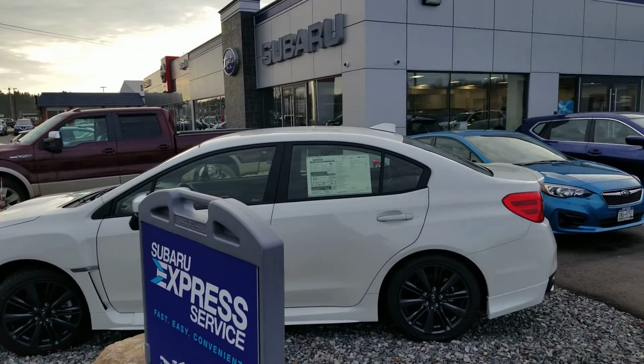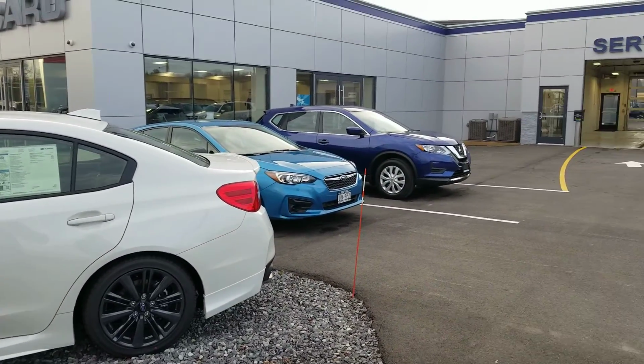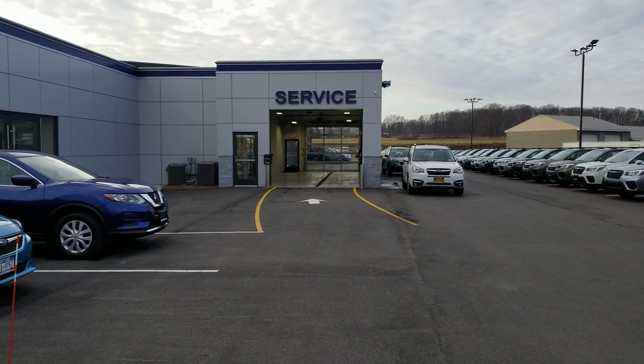And of course, don't forget we are a Subaru Express service dealer. No appointment necessary for some oil changes and light stuff. You just drive right into that service bay and they'll take care of you.